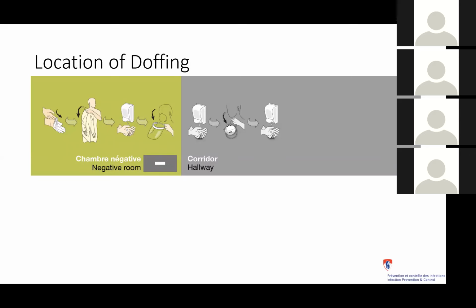In terms of the location of the doffing, this is something that's important to understand. So most rooms are going to be negative pressure rooms, and then the hallway itself obviously is normal pressured. So in these cases, it's exactly as it is. You take out your gloves, you take out your gown. Obviously, you're washing hands in between every procedure, and you're taking out your face mask. Then you exit the room, and that's when you take out your respirator.